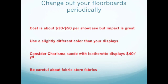Unfortunately, fabric store fabrics are not designed for the rigors of being inside a showcase with high intensity lights and heat, and some fabric store fabrics have sulfur dioxide content, which can actually combine with moisture in the air to tarnish the jewelry inside your showcase. So don't expect fabric store fabrics to last very long. If you want to use them for a Valentine or holiday promotion and then go back to real display grade fabrics, they would work well, but don't expect long life out of those.